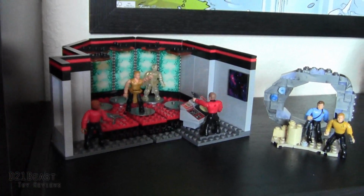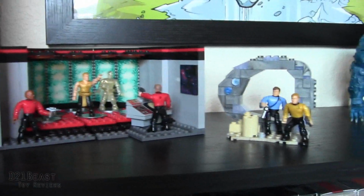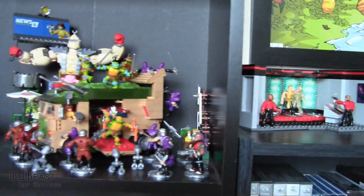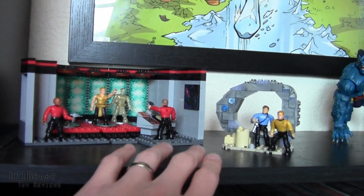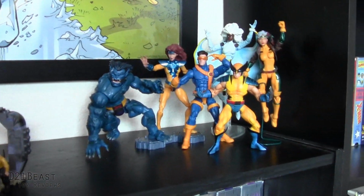Then we have the Mega Bloks Transporter set. This is a bit of a spoiler, I haven't finished editing this review yet, but be on the lookout for that coming up. And of course the Mega Bloks Guardian of Forever. These things are really fun. Just like we saw with the Ninja Turtle Mega Bloks, these things have all the proper love and attention put into them. I'm going to try to keep getting more of the Star Trek Mega Bloks sets, but I don't think they sold too well, so we're probably not getting Next Generation or any other series.